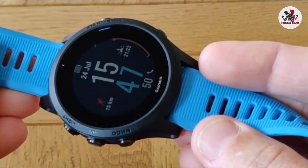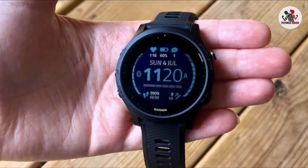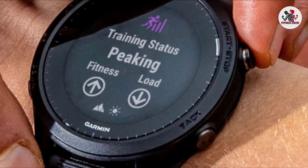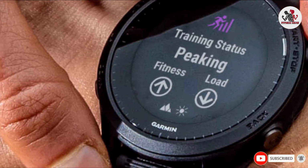The Forerunner 945 even offers features to keep you safe. The full-color, built-in map makes it easy to stay on track, and the LiveTrack feature allows friends and family to follow your real-time location and know exactly where you're running. This makes the Forerunner 945 a great fit for teen athletes.